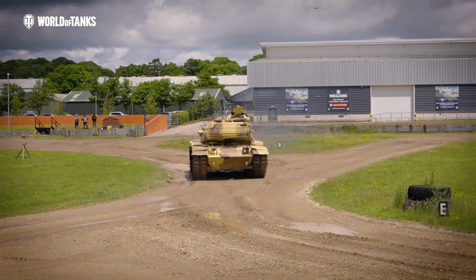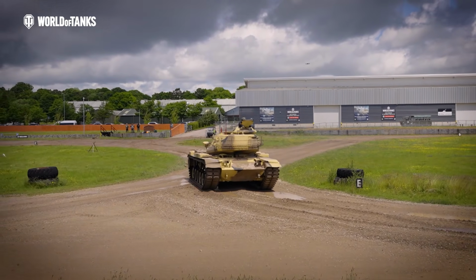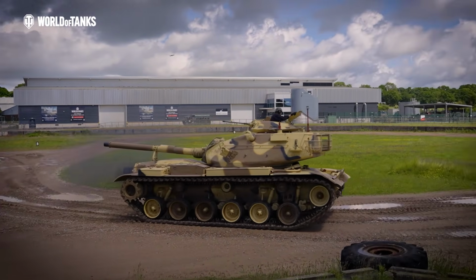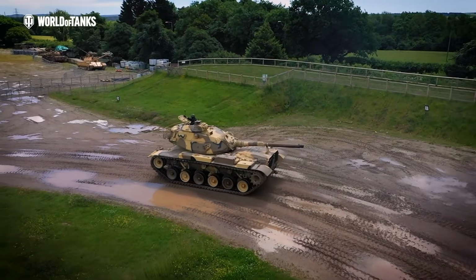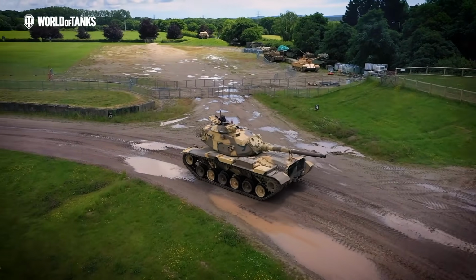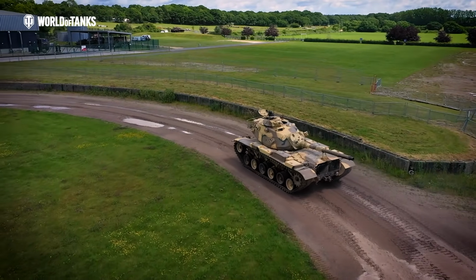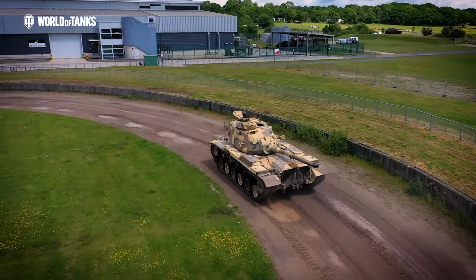M60 first impressions. Well, the starter procedure is particularly simple and straightforward, certainly the best of the three. Gear changes, semi-automatic gearbox, low and high ratio. I'm not that optimistic that I'll get into high, but maybe on the straight I'll certainly give it a go.